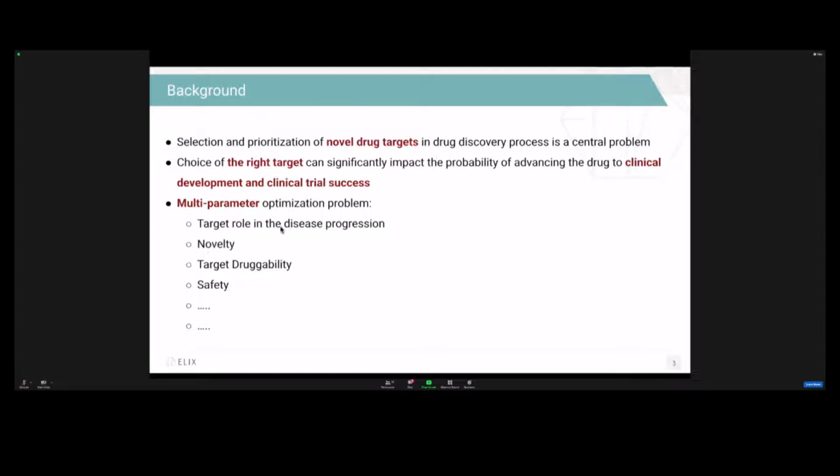What is the target's role throughout the disease progression? Whether this target has novelty, in terms of how much information exists about its involvement in the disease, and whether it is of interest to the pharmaceutical industry to choose this target and go all the way through the clinical trials. Initially, of course, how druggable the target itself is, considering small molecule modality. But our thinking is not only limited to small molecules. And of course, the safety, and the list goes on, basically.